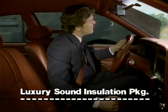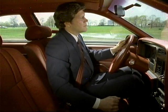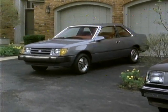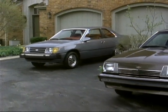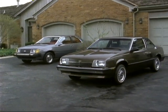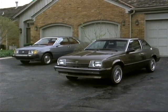Luxury sound insulation? Standard on John's Tempo GL, but not on Jim's Cavalier CS. Tempo is simply a lot more car than Cavalier. Stylish, more advanced engineering, and more standard features with superior ride and handling characteristics. If Jim had only known.